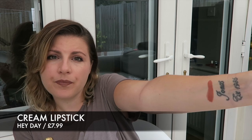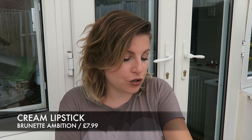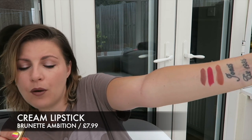3 of the lipsticks I purchased. Honestly, I had lost these until very, very recently, and so I have barely used them. I just used them. This makeup that I've got on right now is all H&M. This is Heyday. The really creamy, gorgeous texture. This one is Deco Ruby. That one there. You can just tell how long I've had these lipsticks because they're all super autumnal colours. And that one is Brunette Ambition, and that's what I'm wearing right now.